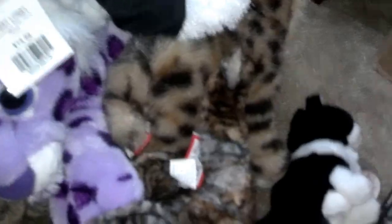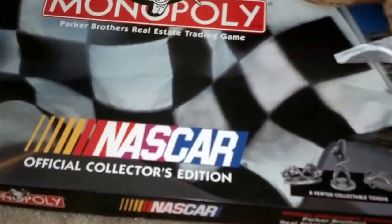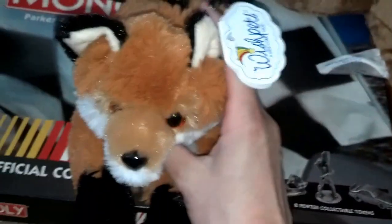Next I'm going to do foxes. I got this cute Easter fox basket that you can put whatever you want in it. My husband is selling this NASCAR Monopoly collector's edition thing. So, really cool. This is a Wish Pets fox.